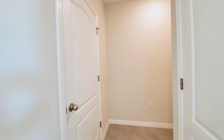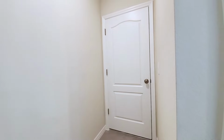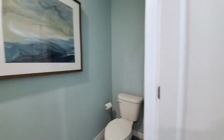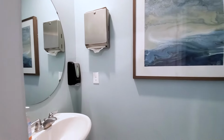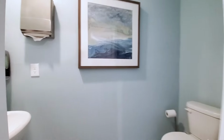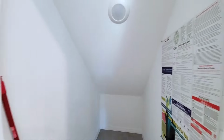Before we go into that corridor, this is your entryway for your two-car garage. That is currently the sales office. This is your powder bath. This is what you typically see standard. You'll have the pedestal sink and your oval mirror. Staircase, storage underneath your staircase. Can't have enough storage space.